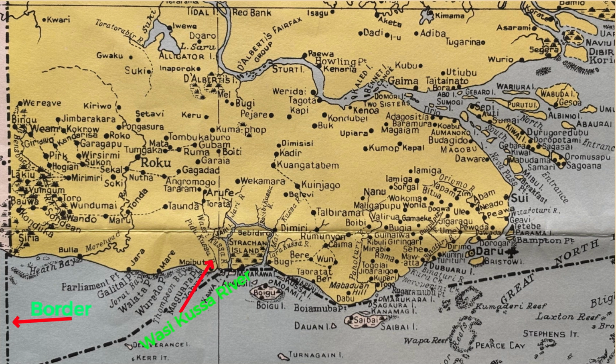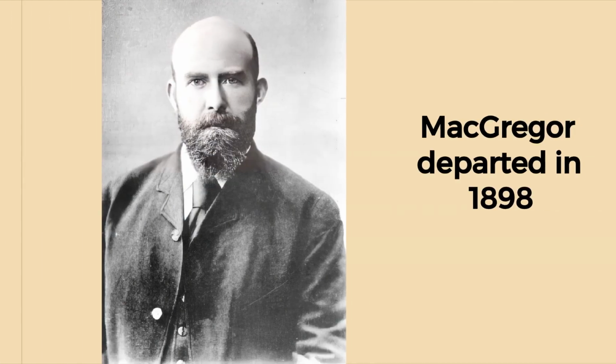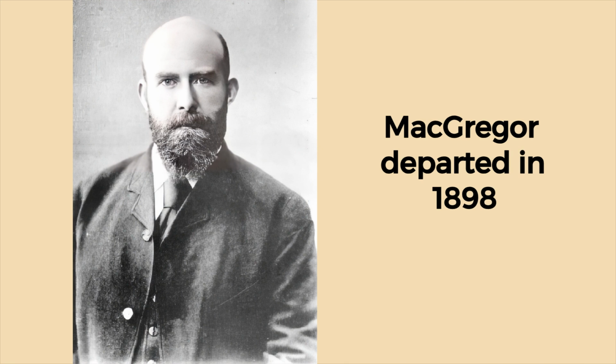The Tugeri were taken by surprise and overwhelmed by the Papuan policemen. They scattered into the jungle and many were killed. MacGregor captured 48 canoes and numerous weapons. The surviving Tugeri had to walk all the way back to their homes. MacGregor left in 1898. He thought he had stopped the Tugeri from crossing into British New Guinea, but he was wrong.